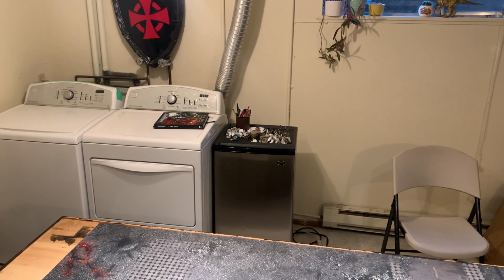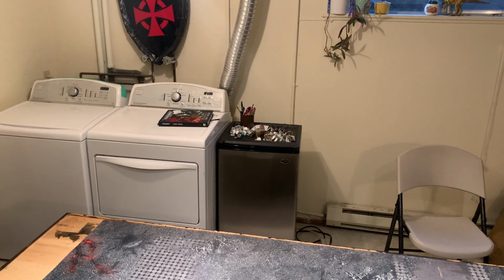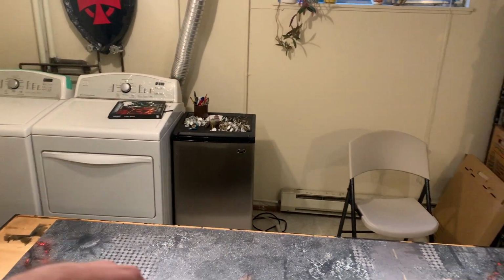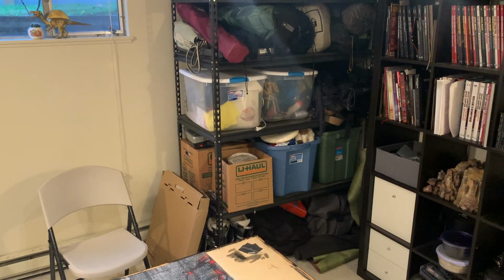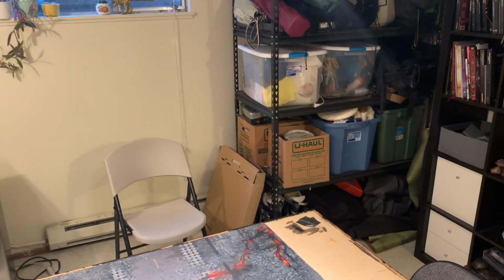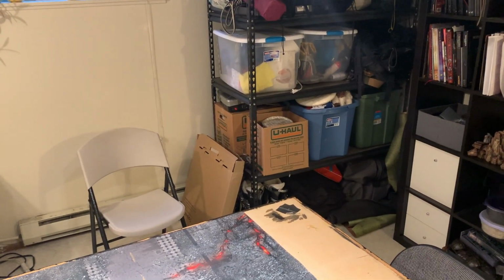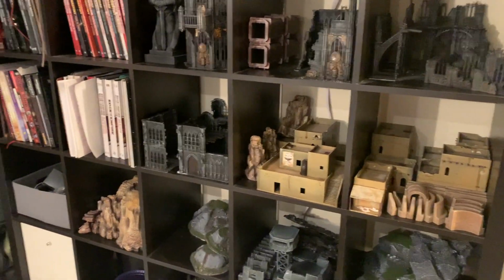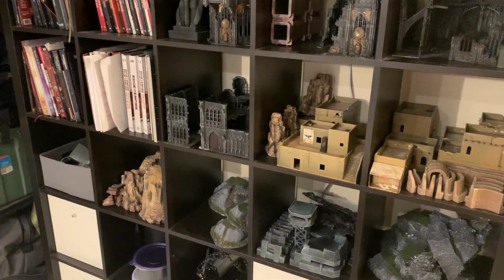I've been talking with a friend of mine recently. He suggests putting up some PVC pipe and some curtains of some sort over everything, so you guys don't have to look at all of my hiking equipment and my washing machine every time I'm playing, which might be kind of nice. Kind of give it more of an atmosphere of professionalism. Over here, more projects that I have.